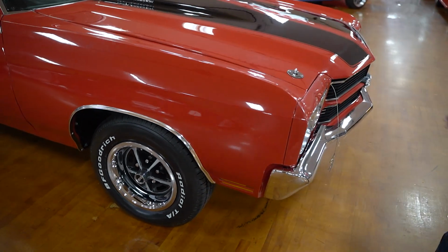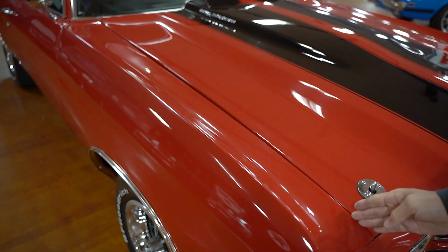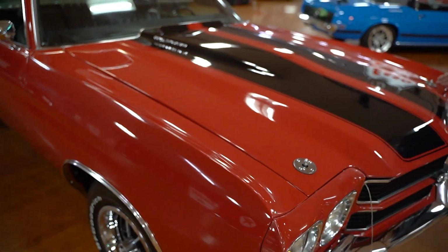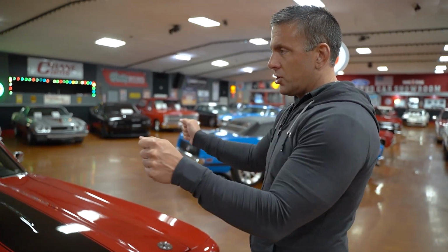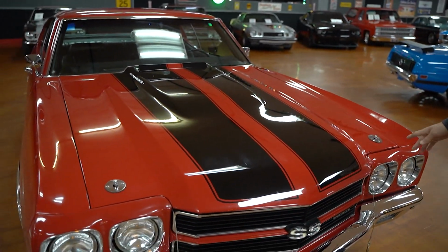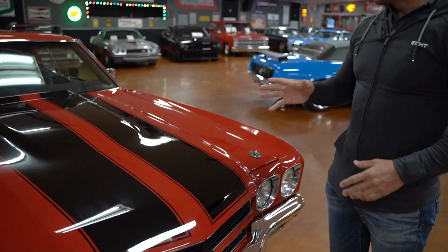So I was telling you guys about the hood fitment. If you look down the passenger side, the hood gap is a little bit wider on the driver's side than it is on the passenger side, but not by much. Sometimes with these large hoods, they just have a tendency to want to wobble, and you've got to be careful with the springs and the hood pins and so on. But really good looking car.